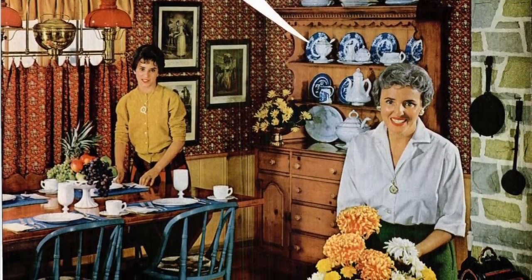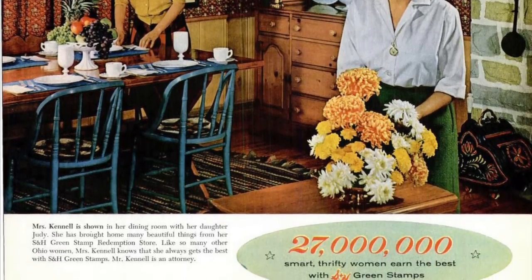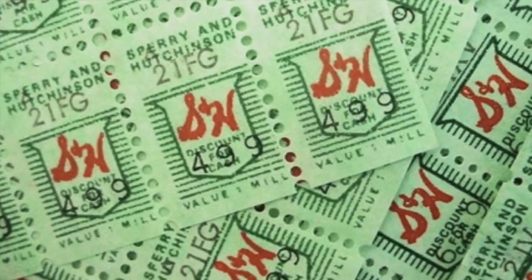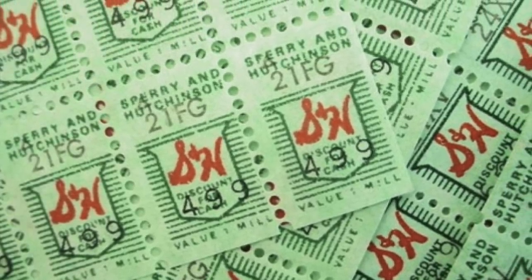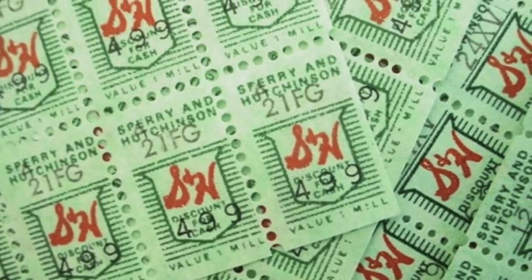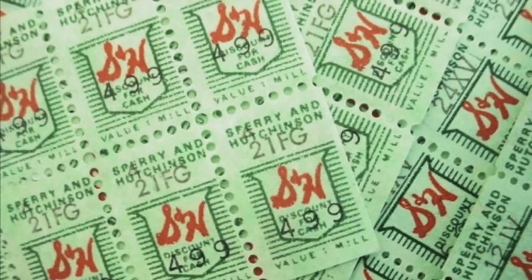By the 1960s, collecting stamps was so popular that S&H claimed it issued 3 times more stamps than the U.S. Postal Service. Its catalog was the largest publication in the country at that time. It is estimated that 80% of American households collected green stamps during their peak.